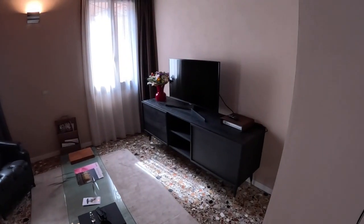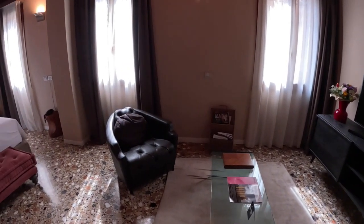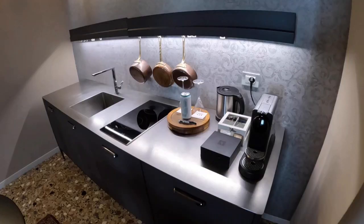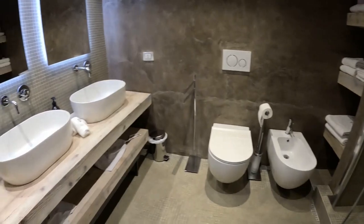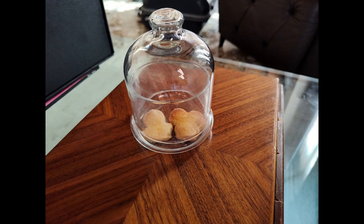At about 750 square feet, the apartment was spacious. The kitchen had a small fridge. The bathroom was sleek and modern with a rainfall shower but no tub. We received a welcoming gift of some delicious butter cookies. The queen-size bed was quite comfortable, with one notable quirk.